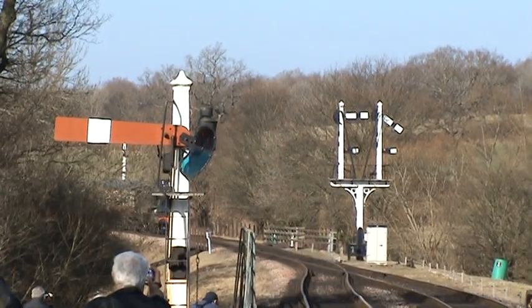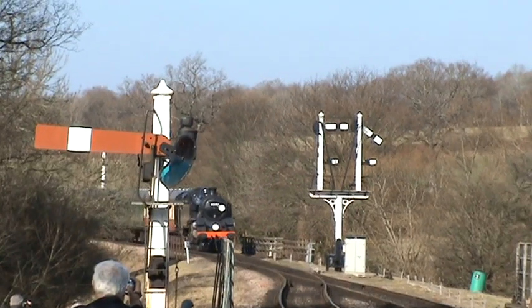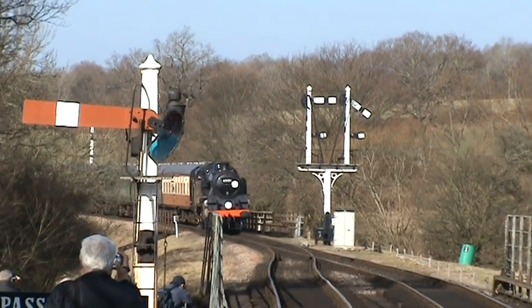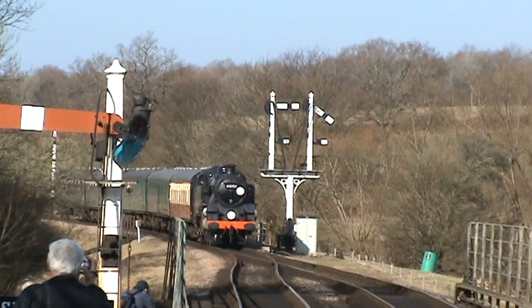After travelling back to Sheffield Park, we see the arrival of the 12:43 PM service from Kingscote, hauled by BR Standard Class 4 mixed traffic 2-6-4 tank, No. 80151.